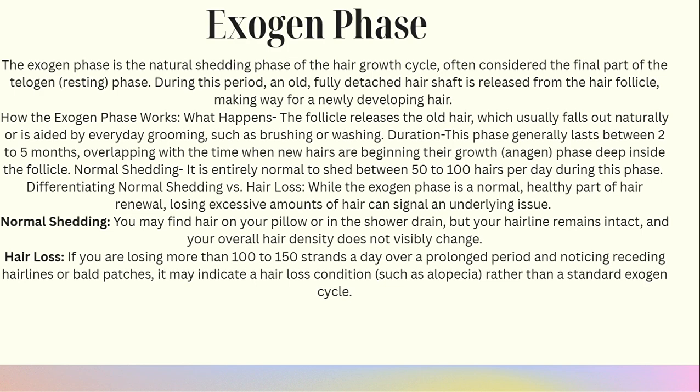What happens is the follicle releases the old hair, which usually falls out naturally or is aided by everyday grooming, such as brushing or washing. Duration: the phase generally lasts about 2 to 5 months, overlapping with the time new hairs are beginning their growth. The anagen phase begins deep inside the follicle. Normal shedding: it is entirely normal to shed between 50 to 100 hairs per day during this phase.